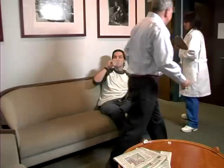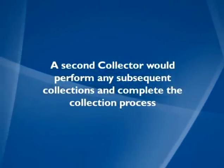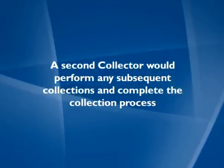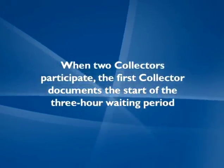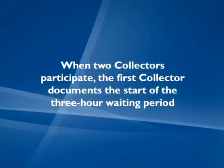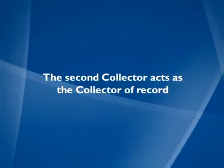Occasionally, completing a shy bladder collection will require 2 collectors. In such a situation, a second collector would perform any subsequent collections and complete the collection process. When 2 collectors participate in a shy bladder collection, the first collector documents the start of the 3-hour waiting period, and the second collector acts as the collector of record. The collector of record writes and signs his or her name in Step 4 of the custody and control form. The remarks line in Step 2 of the CCF is used to document the name of the first collector and the date and time when the procedure was transferred to the second collector.